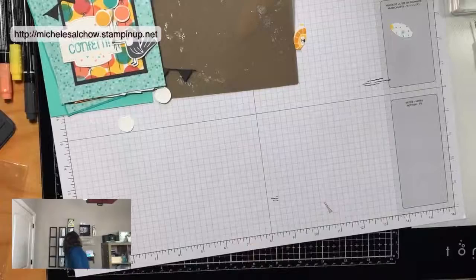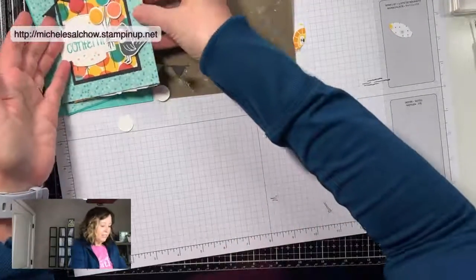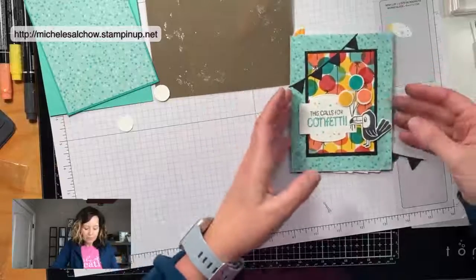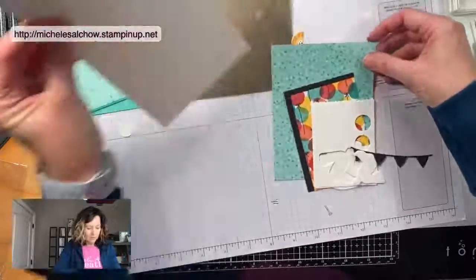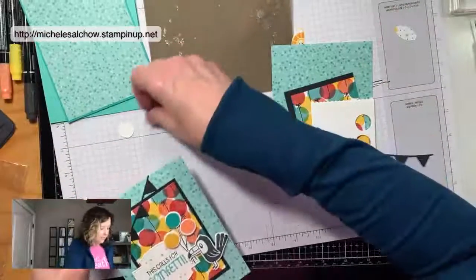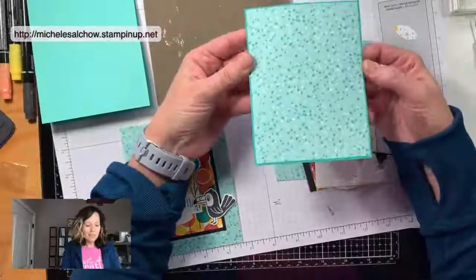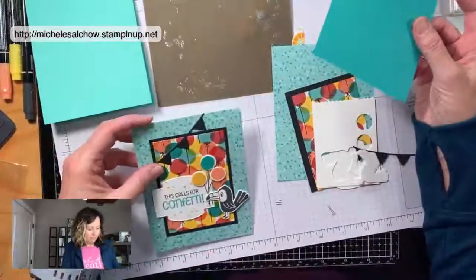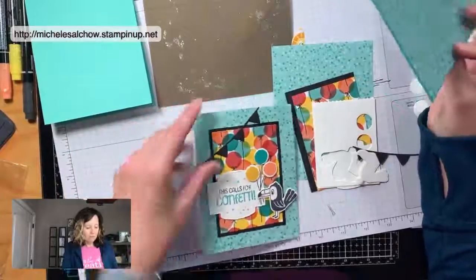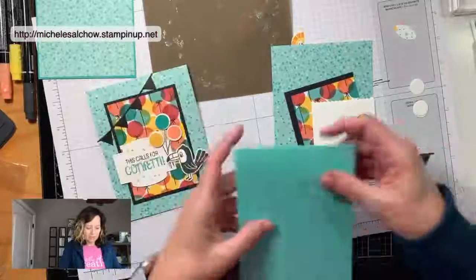All right. So the final card, it has quite a bit of detail here. And I realized when I was getting this together that I managed to already glue these 2 layers down. So this is Bermuda Bay. Oh, this is not for this card. Never mind. That's a card that I need to put together for somebody else.